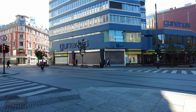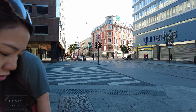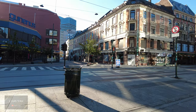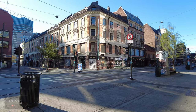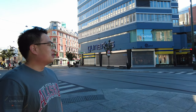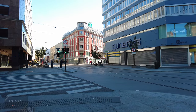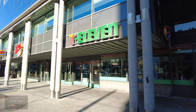On a Sunday, we are in Oslo, second day in Oslo, and we just realized that everything is not open on a Sunday. When I say everything, of course it's not everything, but a majority of the things are not open at all. Even the largest supermarket in Oslo City is not open on a Sunday. It's open on Monday. Even 7-Eleven in Asian countries is 24 hours, it's not open today.